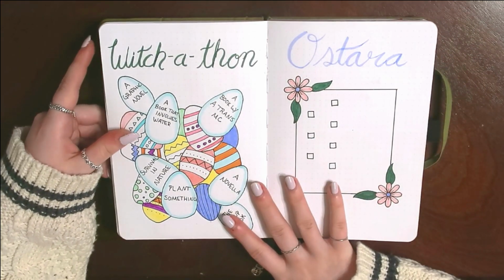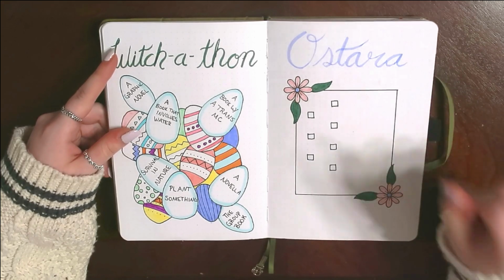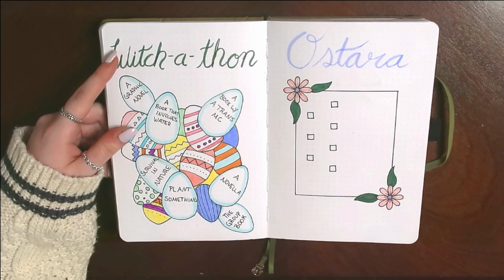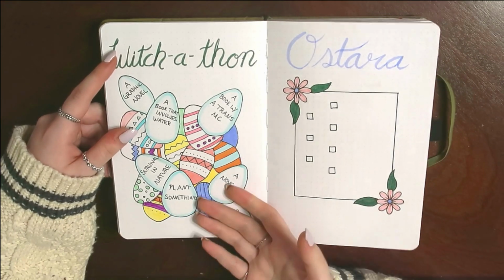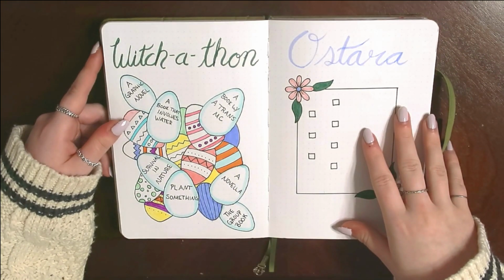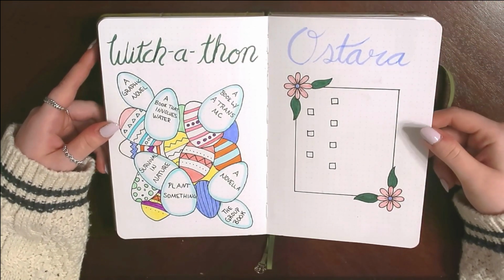And then we have a Witchathon spread for Ostara, and I really intended to do this, but I completely forgot. It snuck up on me, and I never got around to making a TBR and actually reading the books. But as you can see, I wanted to because I made this beautiful spread for it. So yeah, very pretty. It turned out really cute, but I wish I could have used it.